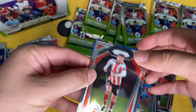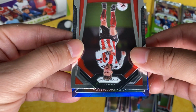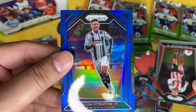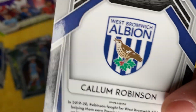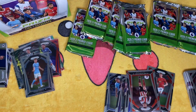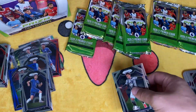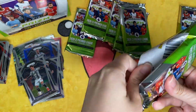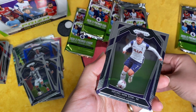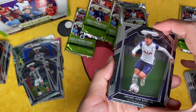And this is the bottom. Okay, let's go from the bottom. Right, we've got West Bromwich. Can we get a rookie symbol? No. Caleb Robinson. It's a thumb. What's it, Jordan Cooper? Oh, Abraham. Kyung Min Sun. Remember him? Yeah, very cool guy.